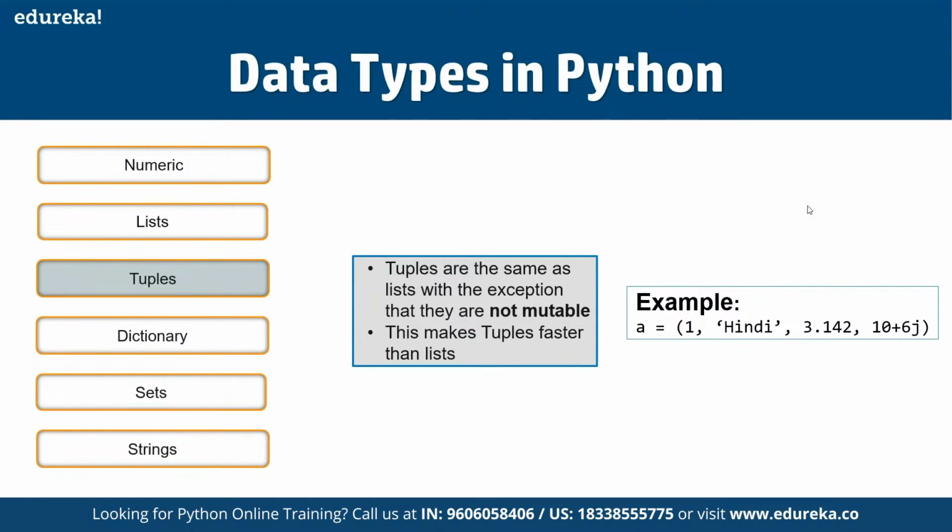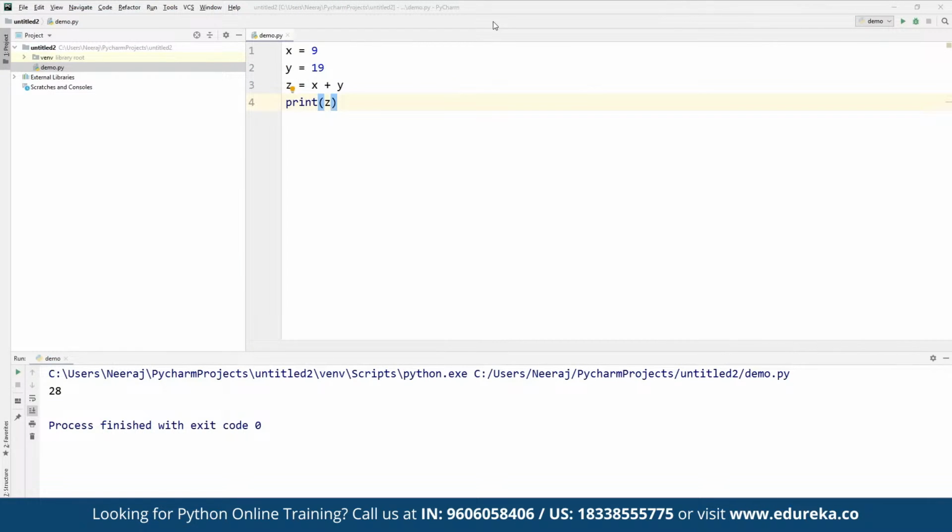So there are multiple data types available here. Depending upon the requirement, we can choose what kind of data type we want to work with. Just like we have seen earlier, we can use a simple program with x equals 9 and y equals 19. These are simple integer data types that we declared. Then we added these two together using z, where z equals x plus y, and for printing the output we used the print command, specifying z, and there we got the entire output.